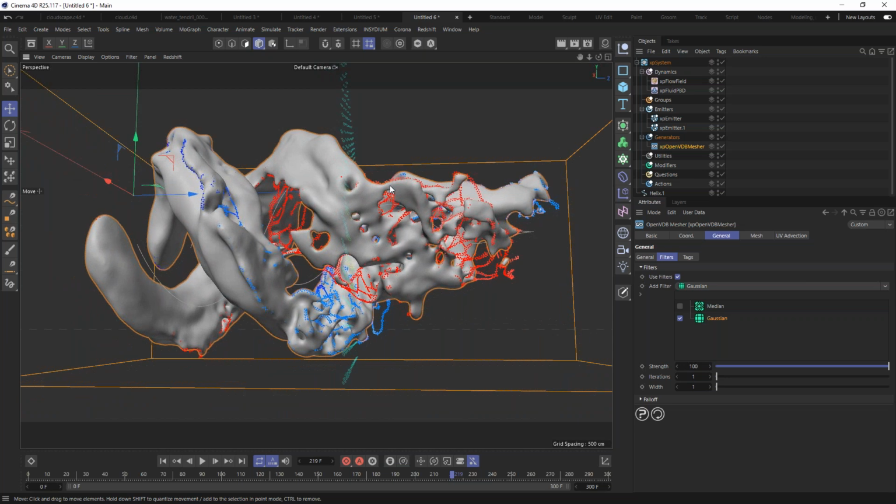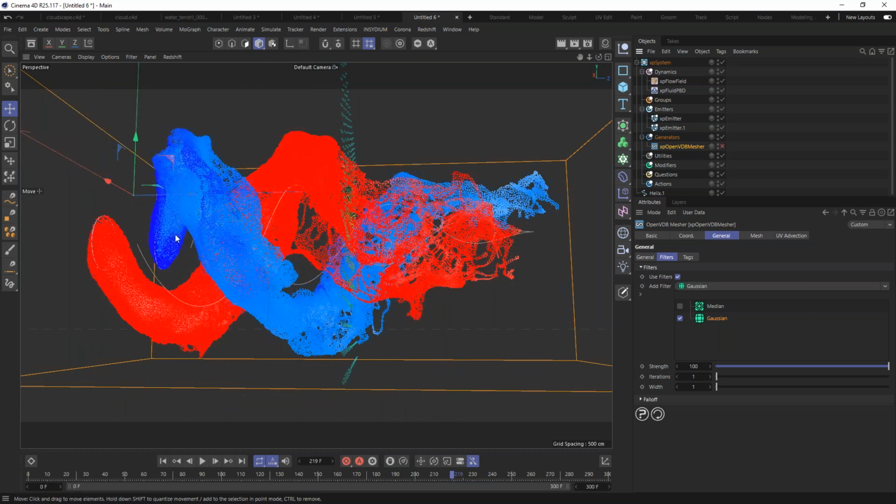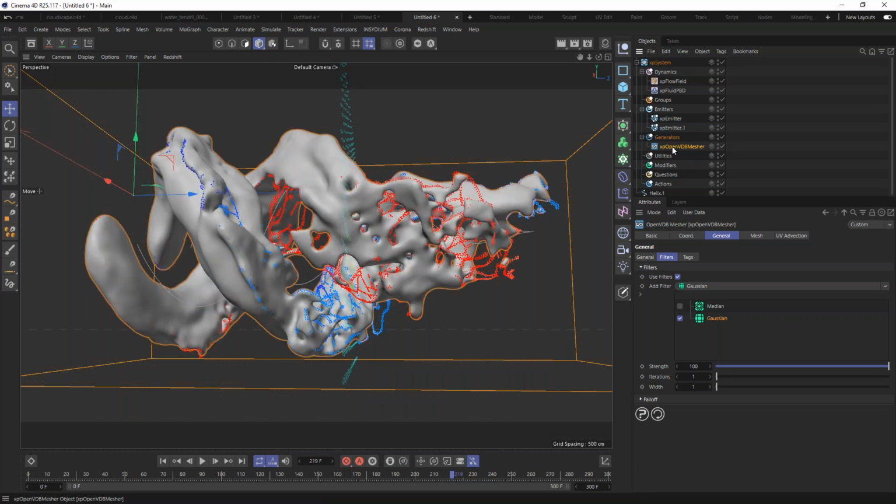Okay, so now the Redshift part. Now we have that. If I want to render it, I would like to use the variation of color you can see here of the particles, I would like to get them on my mesh. So here on your OpenVDBMesher, you go to the tags, and here you have several tags you can just use. I'm going to use the transferred point color. Okay, it's going to create this one.